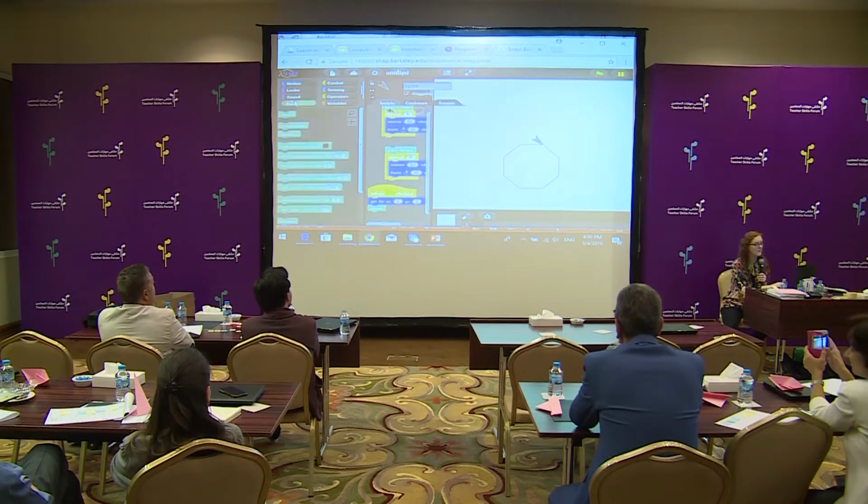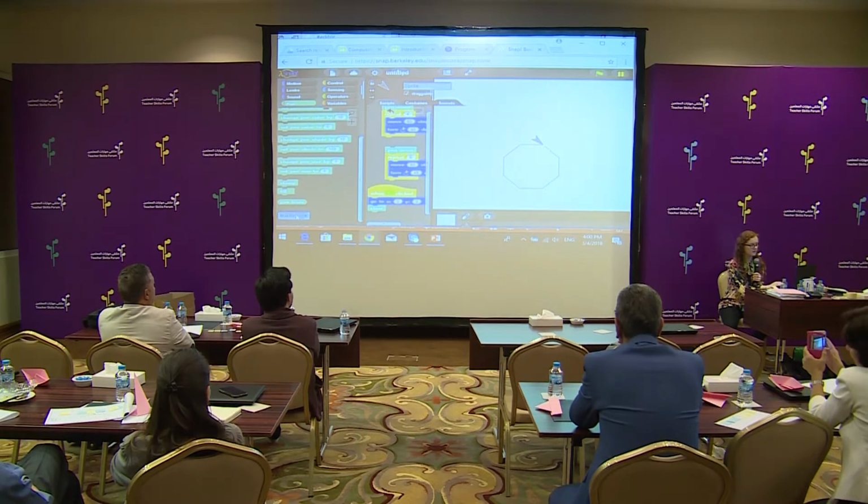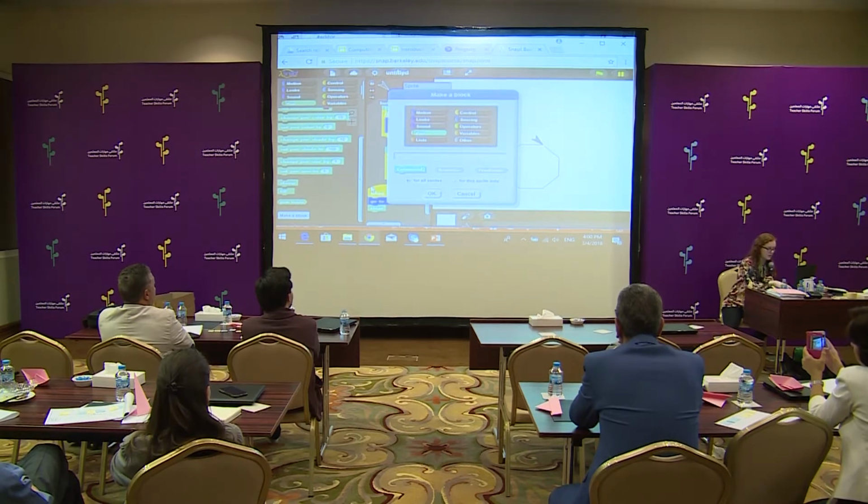And I'm even going to make a new block. I'm going to go to the pen section. Down at the bottom, it says make a block. And I'm going to call it octagon.